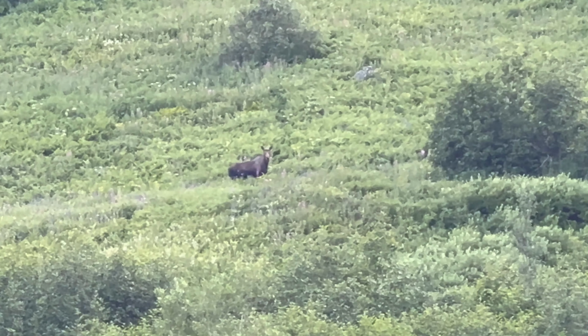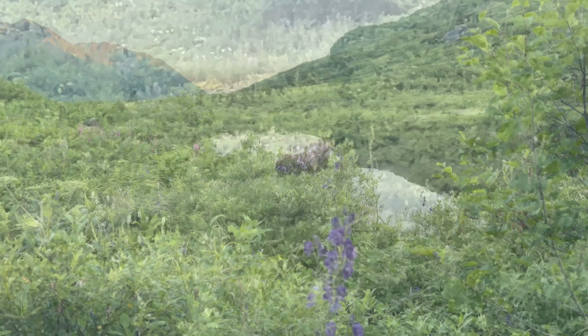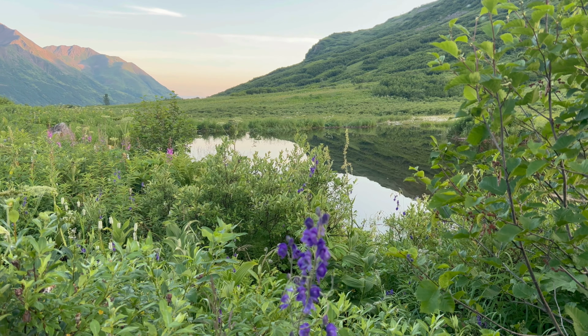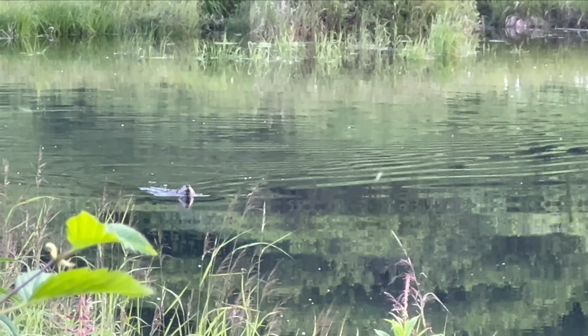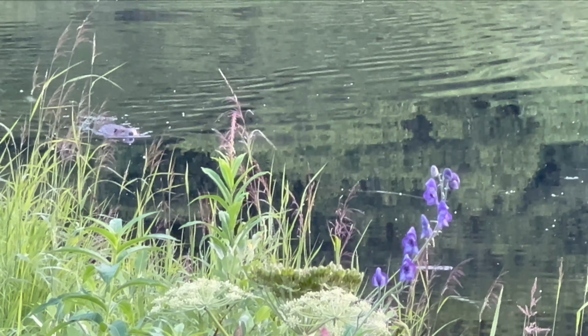After a quick bite, Ollie and I couldn't resist a short walk to the river. The scenery was stunning, and we even spotted a beaver and a moose along the way. Just another beautiful Alaskan evening. We're so thankful to live in this beautiful state.